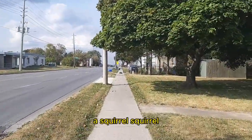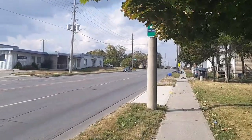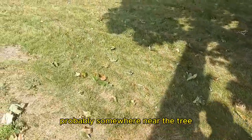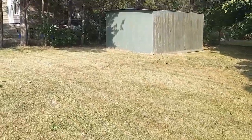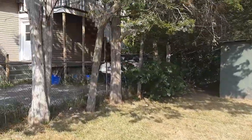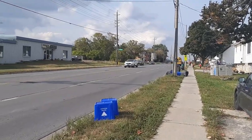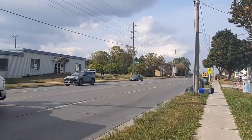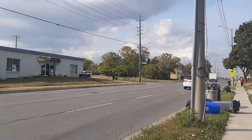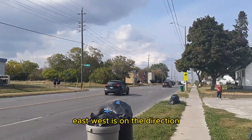Squirrel came and took that. Strange. Before she could get outside. I wonder where I'd find these myself. Probably somewhere near where in a tree my teacher lives. Because Miss Julie found one for herself. East-west is not a direction.